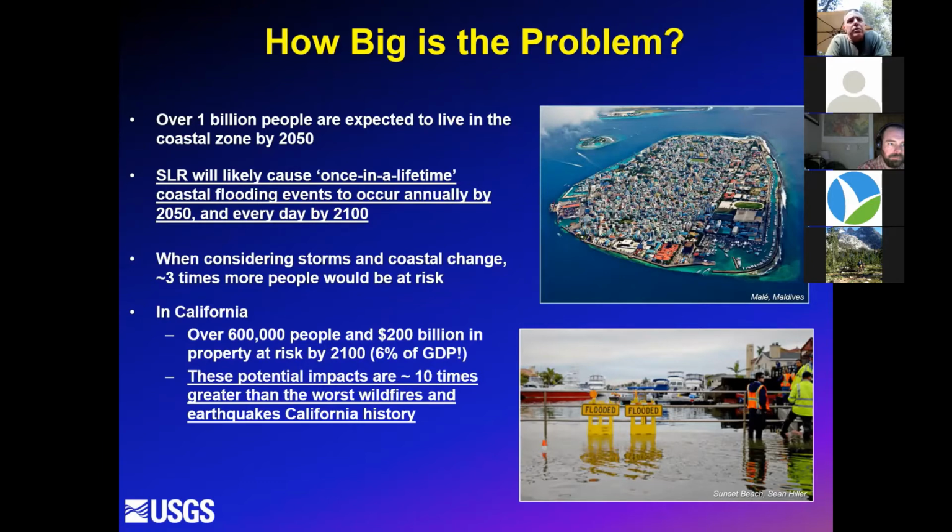And so it's really critical to add that piece, and that's the niche we've tried to fill with Cosmos across California and beyond. Working with Jean and the HERA team, what we've found is that applying Cosmos across all the urbanized part of the state, with the exception of the far north coast, over 500,000 people and $200 billion in property are at risk by the end of the century. So that's about 6% of GDP. It's a really big number.